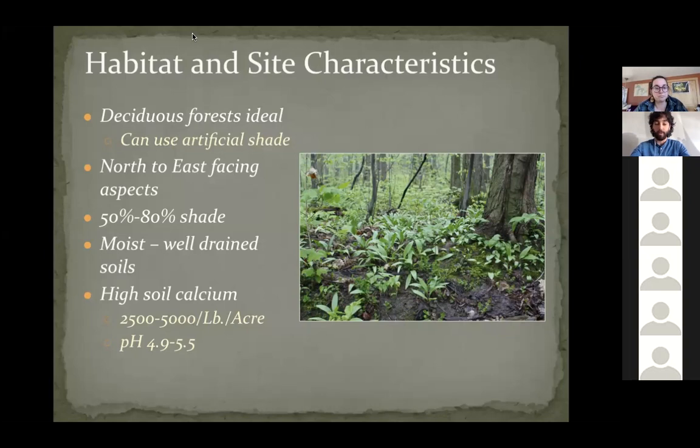soils, or more fertile, and calcium in particular seems like a really important nutrient that ramps respond to. And so an ideal site would have high levels of soil calcium in the 2,500 to 5,000 pounds per acre range. Yeah, and generally slightly acidic sites with a pH in that sort of 5 to 5.5 range is best.